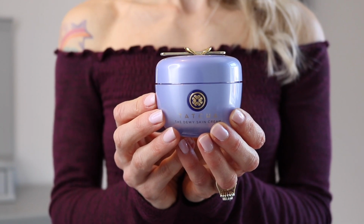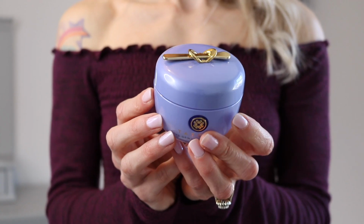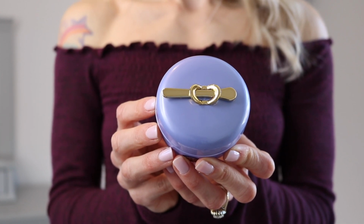So when this came in the post, the first thing I was struck by was the beauty of the product. I thought the packaging was beautiful. I absolutely love this gold spoon. This gold spoon here is essentially for scooping the product out of the pot, so you don't need to use your fingers. It's very hygienic and a lovely touch. Definitely makes this packaging look very premium.